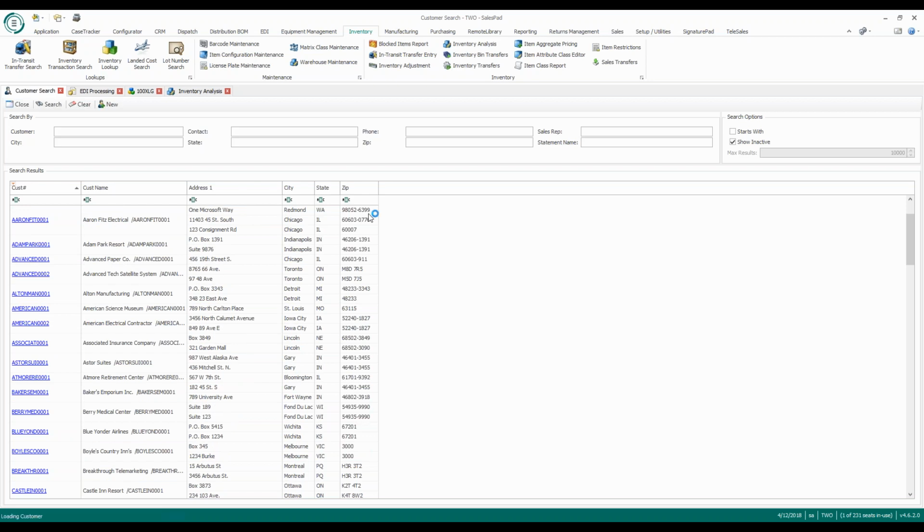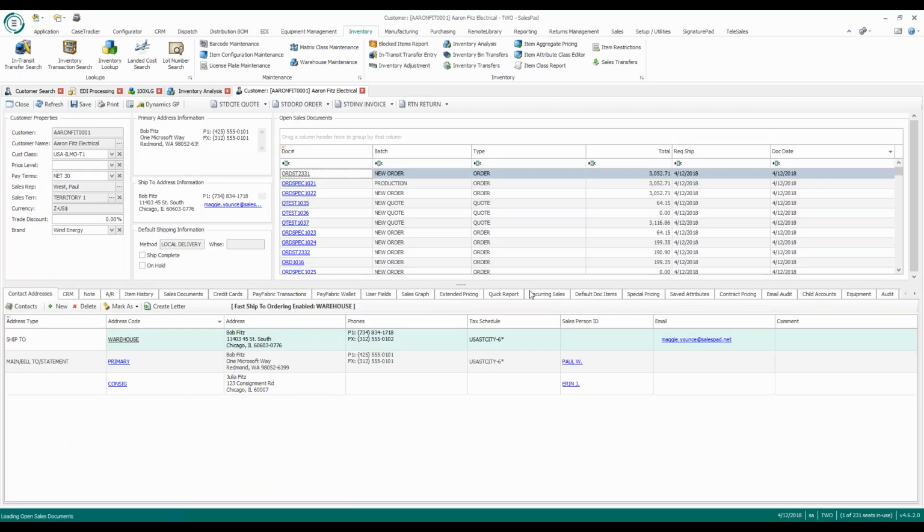I'm going to open up my Aaron Fitz Electrical customer card. Within the customer card, we have a view of all of the open sales documents for this particular customer. In order to create a brand new document, we have the option to create quotes, orders, invoices, or returns from here. This is based on the document IDs that you currently have set up in GP.